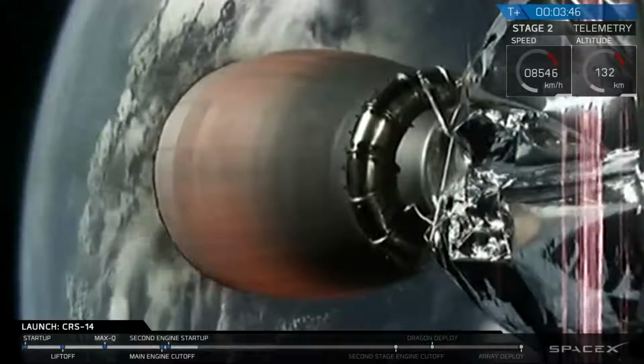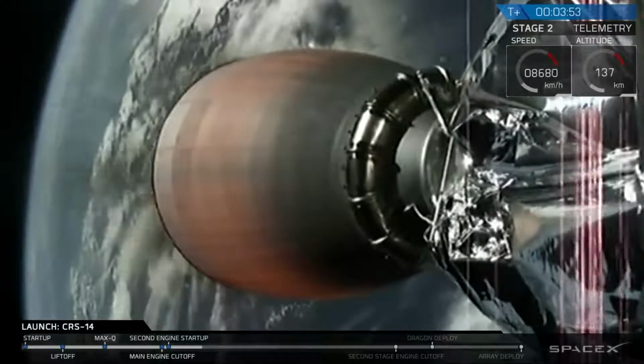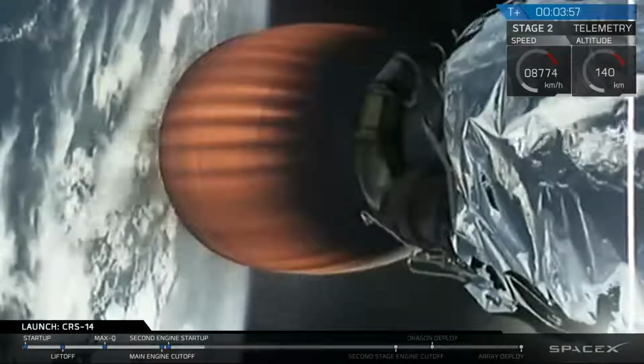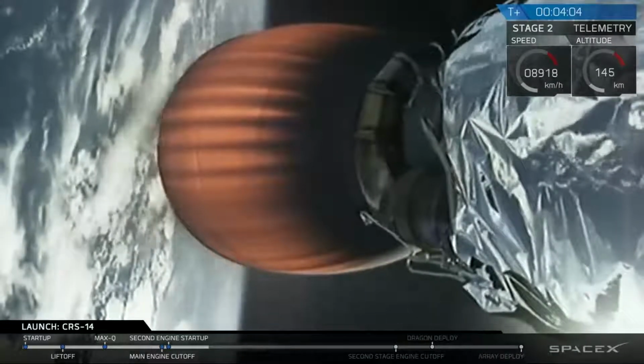Dragon nose cone falling off, totally nominal. That's exactly what we want to see. We use that nose cone to protect the forward end of Dragon on ascent through the atmospheric drag we see. That's a good sign. That means we're outside of the atmosphere, so the forces on the forward end of the vehicle are significantly reduced.